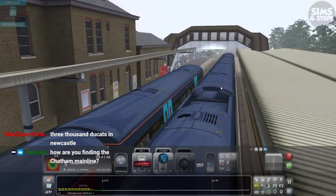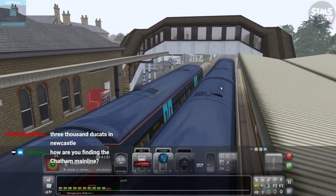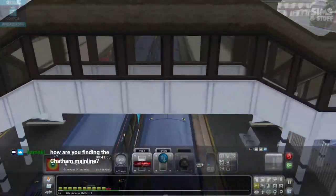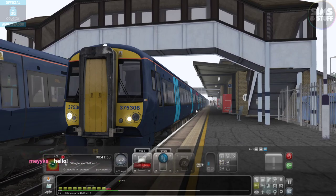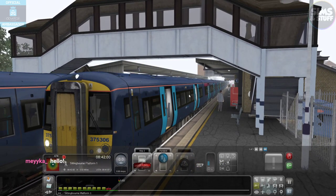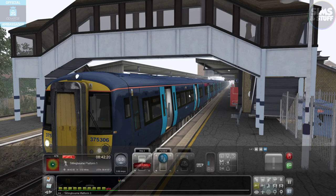How are you finding the Chatham main line? I quite like it, actually. Too modern and electric. Too quiet. I like noise. I don't mind modern, but you don't get many modern diesels. But I do like noise. Noise is good. Noise is great. We do like noise.